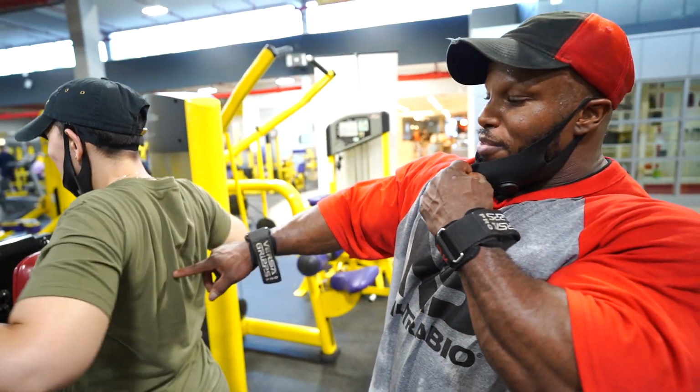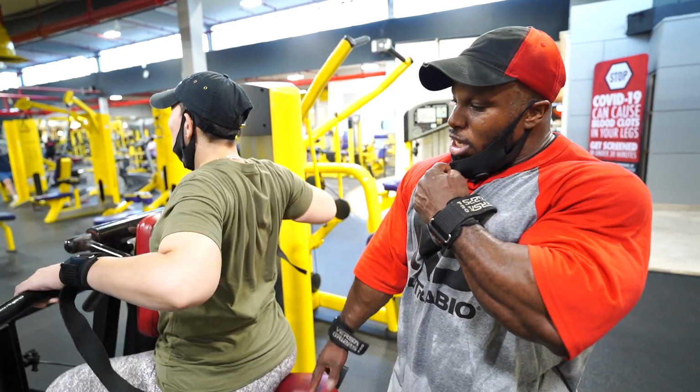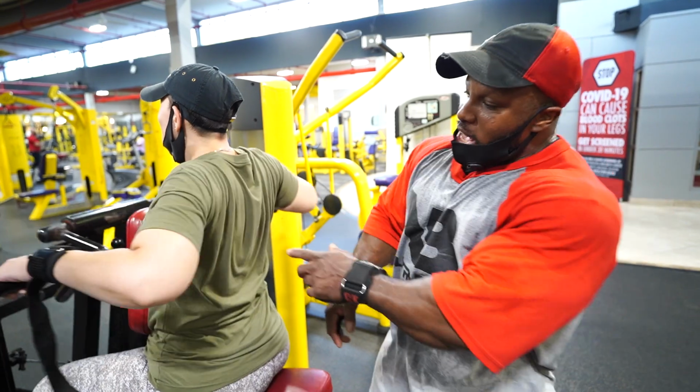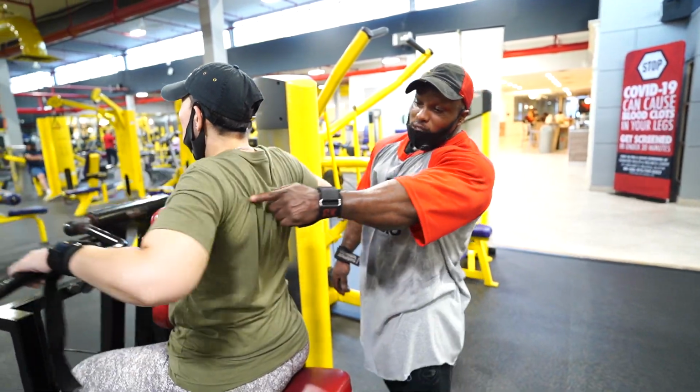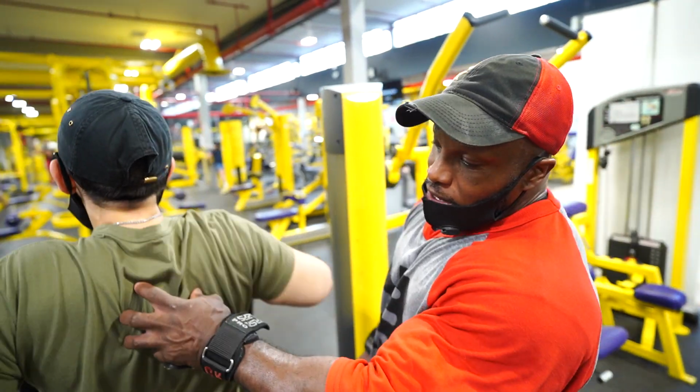Again, we're focusing more on the mid to upper part of the back. So we actually dropped the seat a little bit. So now her stomach is actually into the pad. And as you see here, she's driving her elbow straight across this upper pad here. So we're working directly right here.